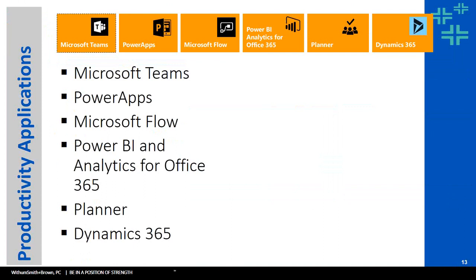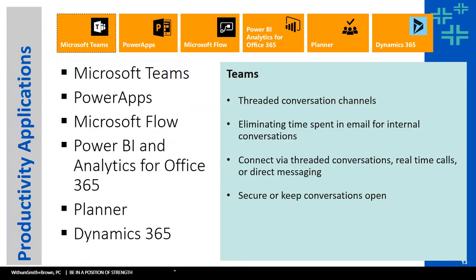So now we get into the productivity applications, and this is where the suite starts to get really interesting, and you're starting to see a lot of the new features that have been coming out for Office 365. So Teams, I'll show you guys this in the demo, threaded conversation channels, it's that persistent chat. Whereas before Office 365 didn't have any kind of persistent chat competitor to some of the other products in the marketplace, Teams has come into the scene, and it's likened to Slack.